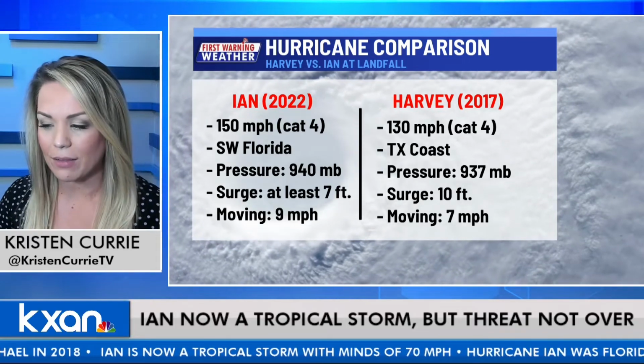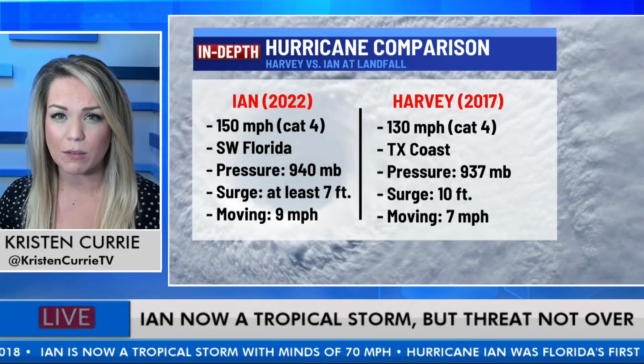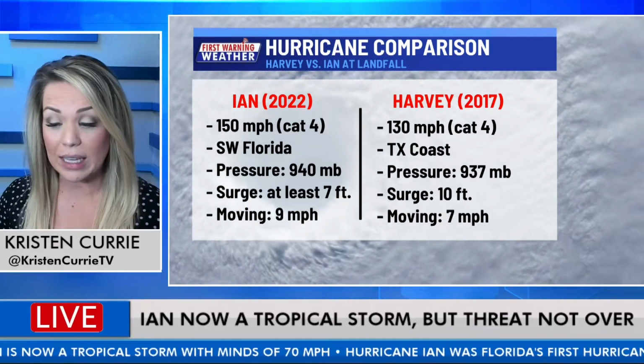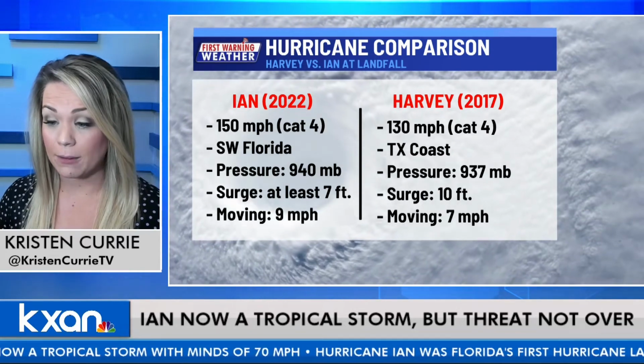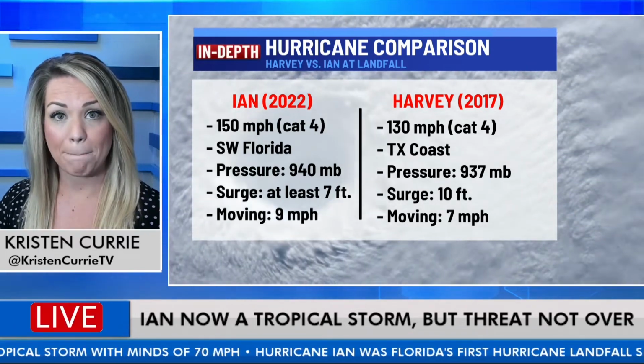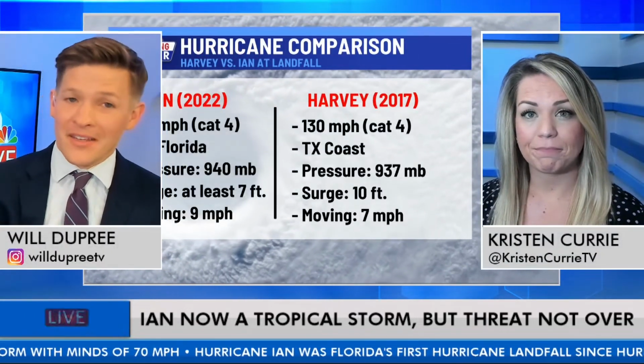Every storm is different, and it's not exactly even right to compare the two, but I wanted to try and give a perspective of just what it was like, Ian to Harvey. The last major hurricane that Florida saw was Michael, and that was a good 4 or 5 years ago. Wow, yeah, and it just really gives you perspective, and again, makes people realize that this indeed could happen here as well. Right, and we always emphasize preparedness.